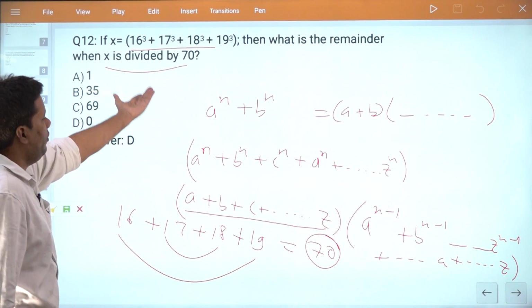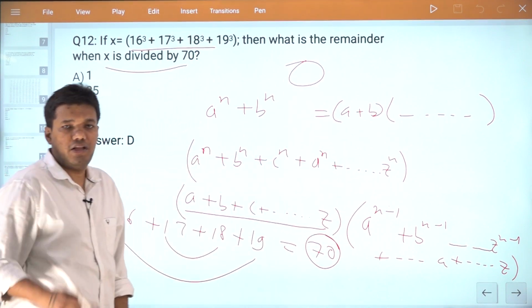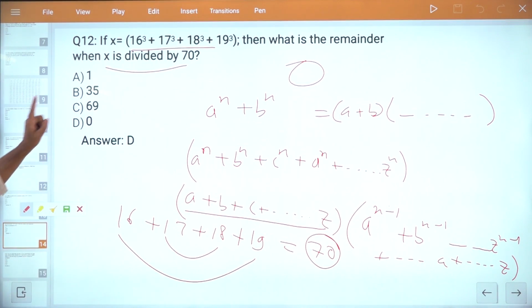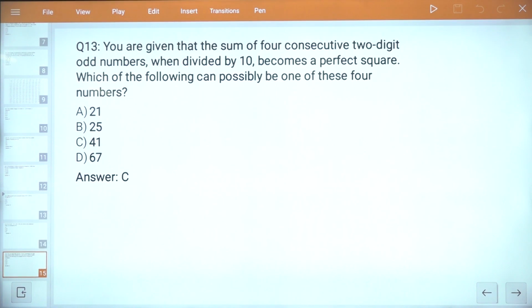And when 70 is divided by 70, what is the remainder? 0. Fine. The remainder has to be 0. So again, here the answer would be D. Very similar question, but again, a wonderful question. Now let's move to the next question.